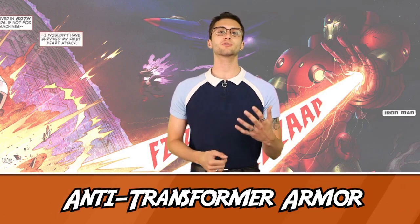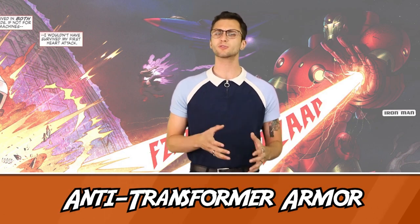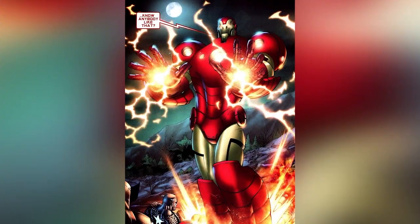Number 7. Anti-Transformer Armor. Coming to us from Earth 7642, the crossover Earth that gave us some great stories like Hulk vs. Superman, Uncanny X-Men vs. Teen Titans, and of course, New Avengers and Transformers.